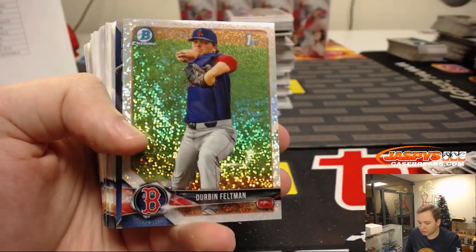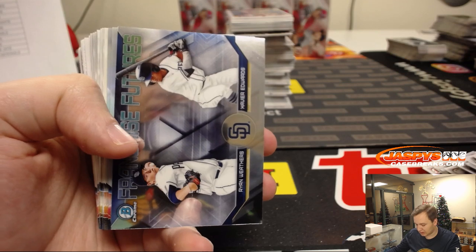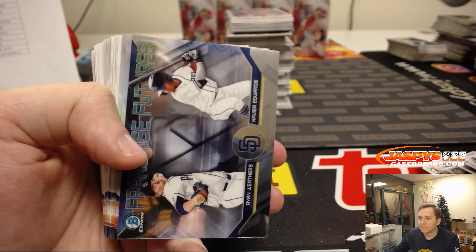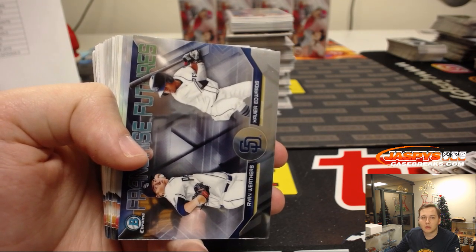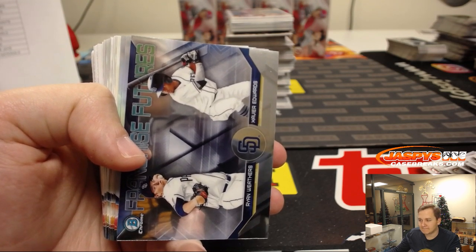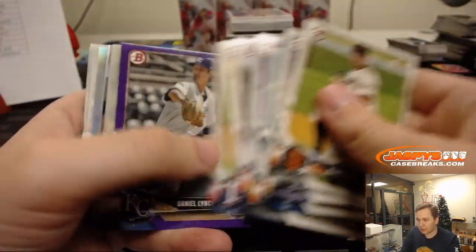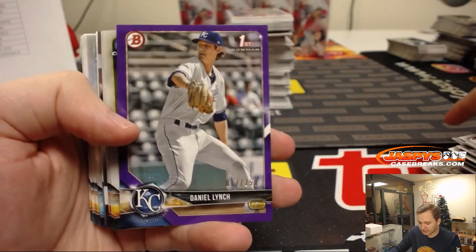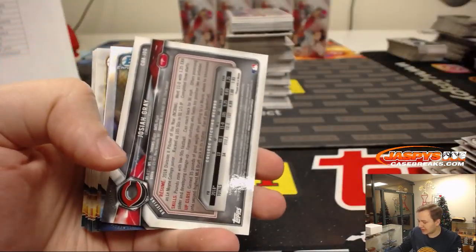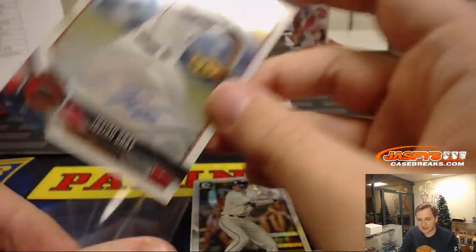All right, White Sparkle right there. Durbin Feltman for the Red Sox on that. Got a purple paper parallel numbered to 250, Daniel Lynch for the Royals. We got a Josiah Gray, just traded. This one still goes to the Reds though, base auto. Cincinnati Reds, that is Eric Bailey.